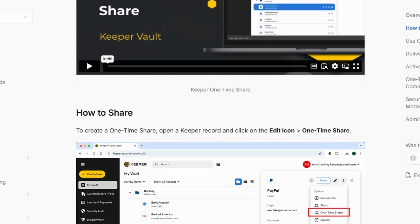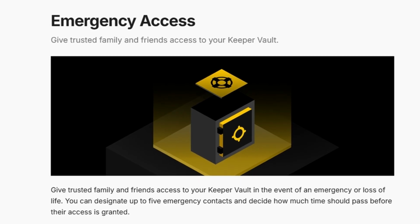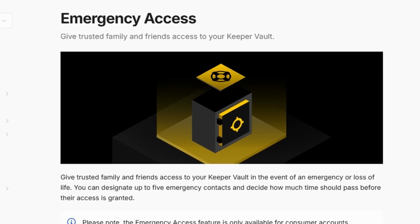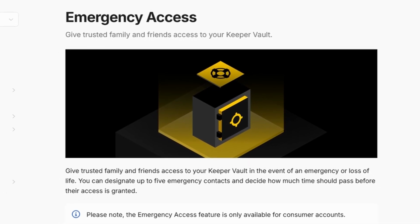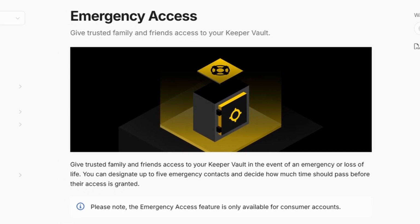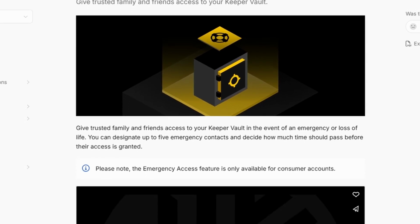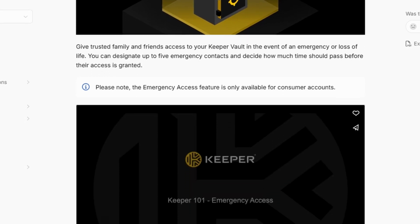Then there's emergency access. You can designate up to 5 trusted contacts who will be able to access your vault if something were to happen to you. You set the timeline, and after a predetermined period, these contacts can step in and manage your vault in your absence.